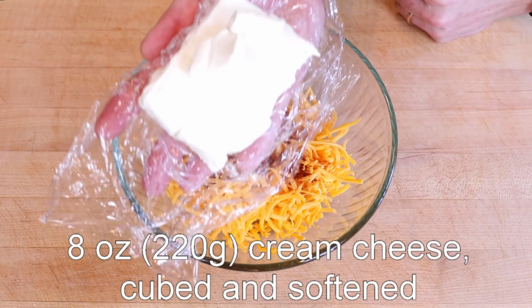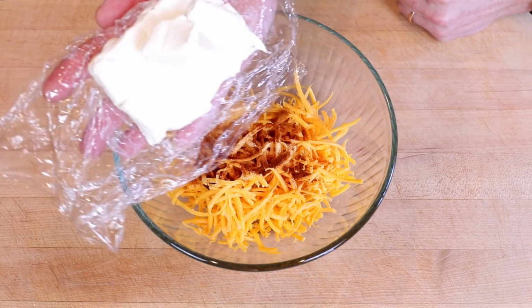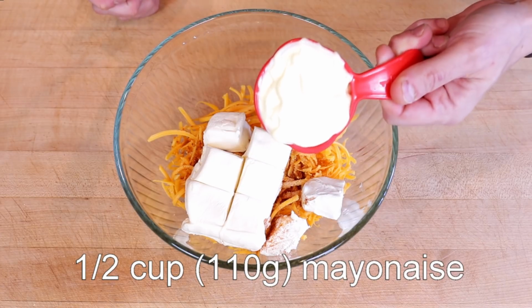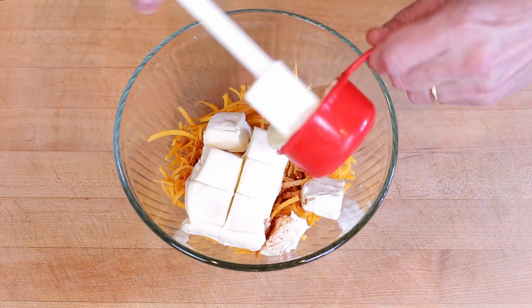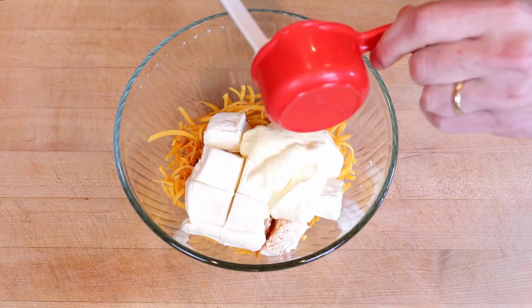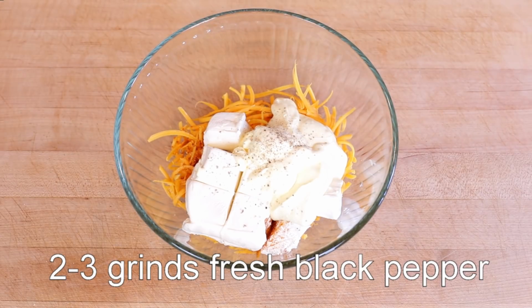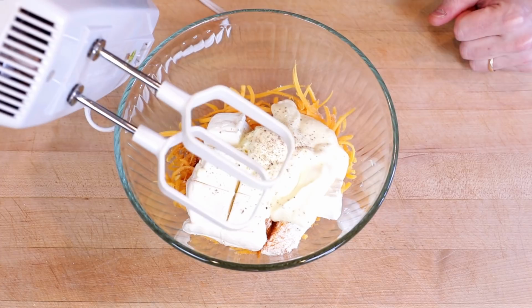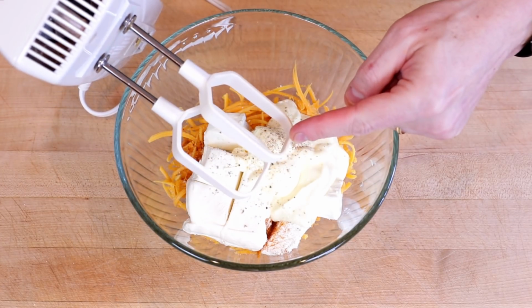Then we have 8 ounces of cream cheese, cubed, that's 220 grams, at room temperature. 1/2 cup, or about 110 grams of mayonnaise. This is the homemade stuff we told you about before. A couple grinds of fresh black pepper. Sprinkle of sea salt. And then I'm going to mix this with a hand mixer using some non-stick paddles here.